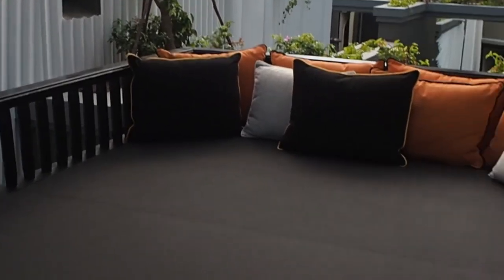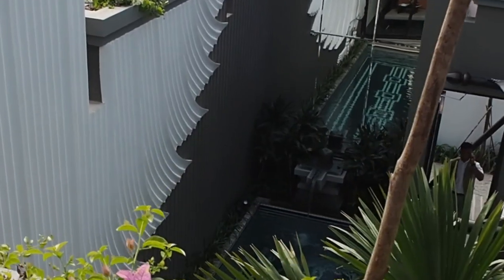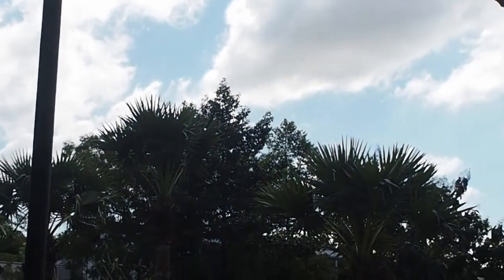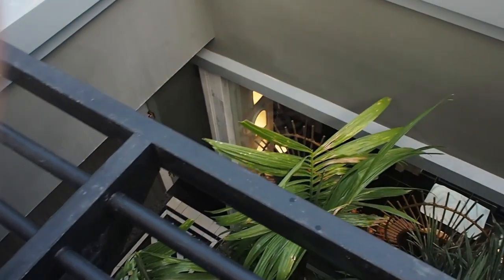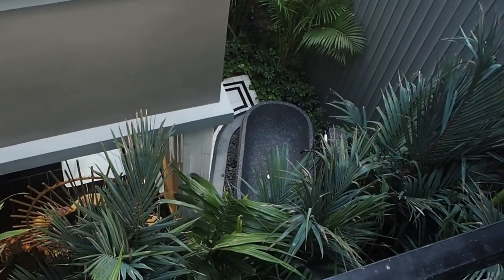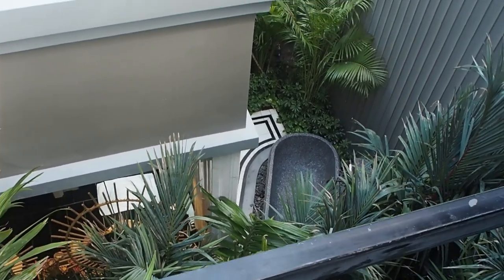Check out this amazing day bed. That is so beautiful. And then here is the view of the pool. There you can see the mist a bit better there, just in case the guests get too hot. Genius, love it. Very good. And then here is a view from the sky garden down to the outdoor bathtub below, which we're going to go down and have a look at now.